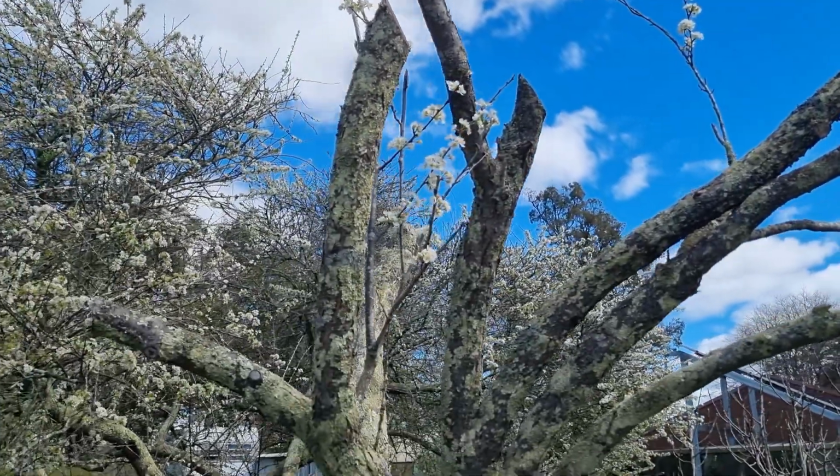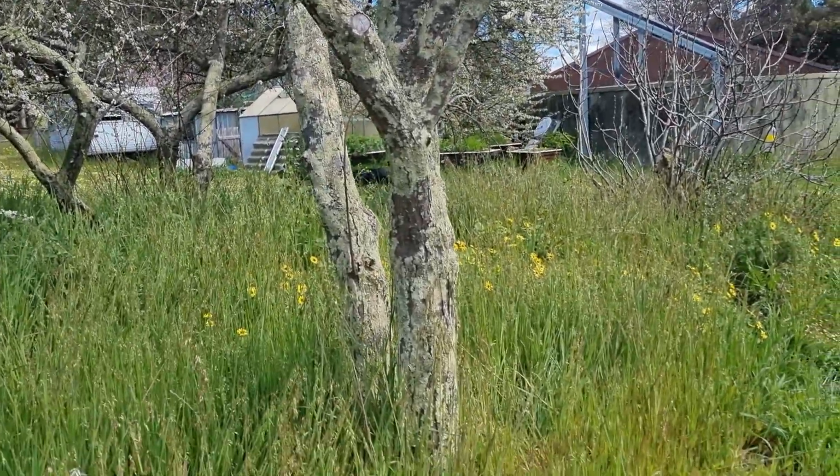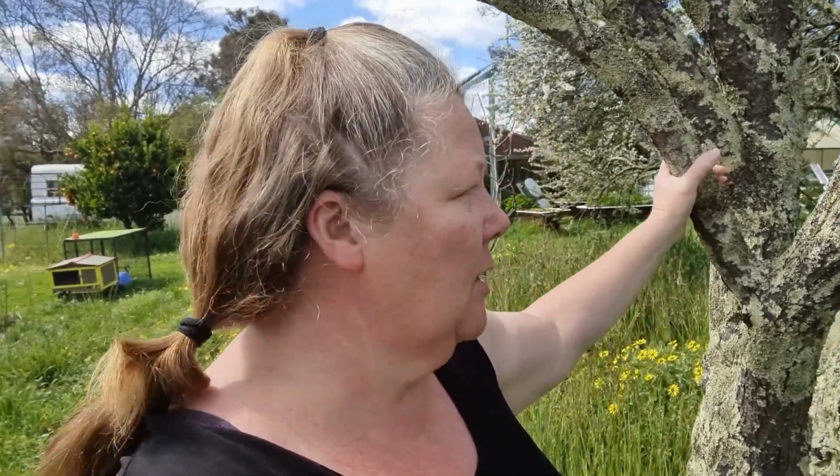Now this tree we didn't cut back anywhere near as much as the other tree, so there is still a fair amount to the top of this tree. But hopefully if we can get some new growth to grow here around my height, we'll actually be able to get some plums that the birds don't get, or we'll net it, or temporarily net it, or whatever it is we do to it. So that is the same thing we've done with this plum tree.